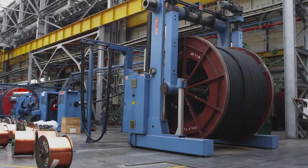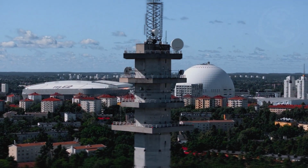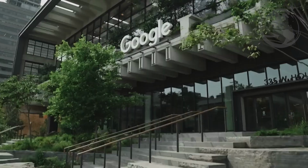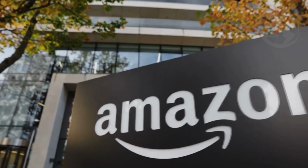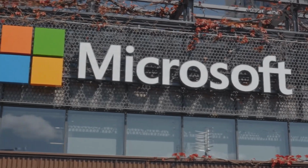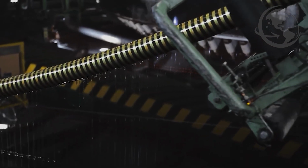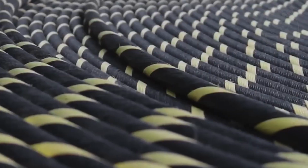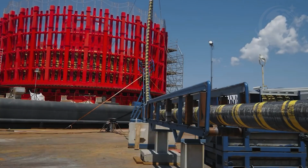In the past, most cables were built by giant groups of telecom companies. They were basically designed to be public utilities, carrying traffic for everyone. But today, that's completely changed. Now, the biggest players in the ocean are companies like Google, Meta, Amazon, and Microsoft. These 4 companies alone now own or lease more than half of all the cable capacity on the planet. To give you an idea of the scale, Google alone has invested in over 100,000 miles of subsea fiber, which is enough to wrap around the entire Earth 4 times.